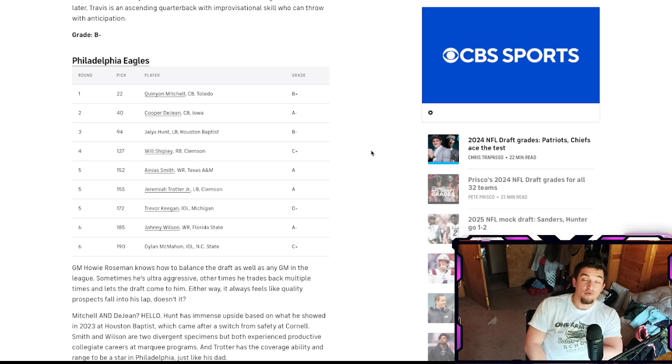And he causes separation at 6'7", and you got him in the 6th round. And then once again, you end it with another interior offensive lineman. Let's see what they got to say.